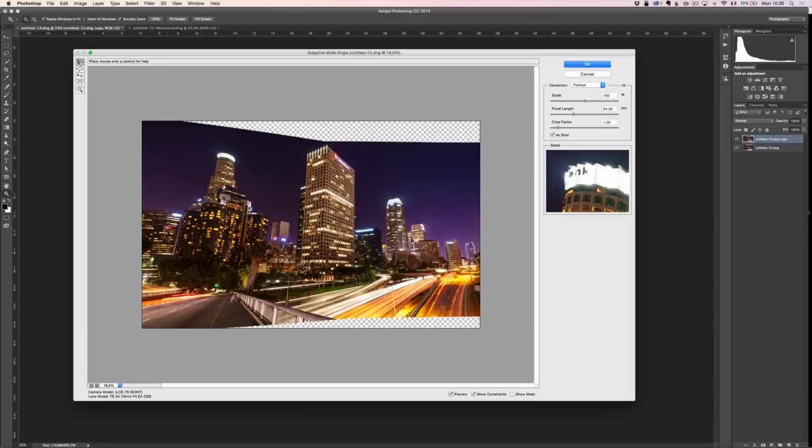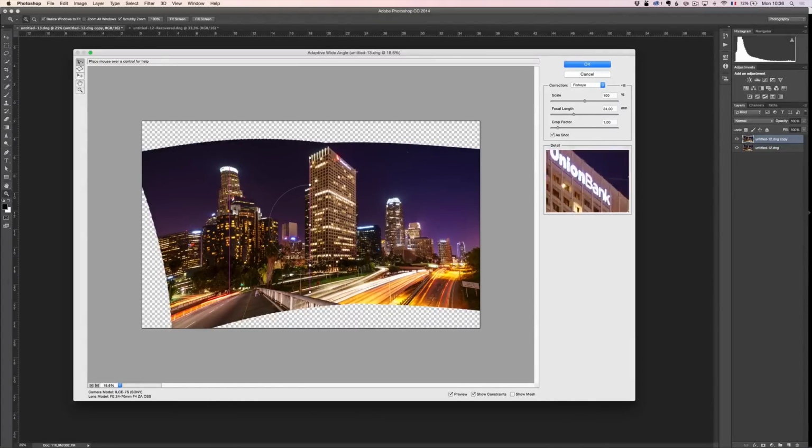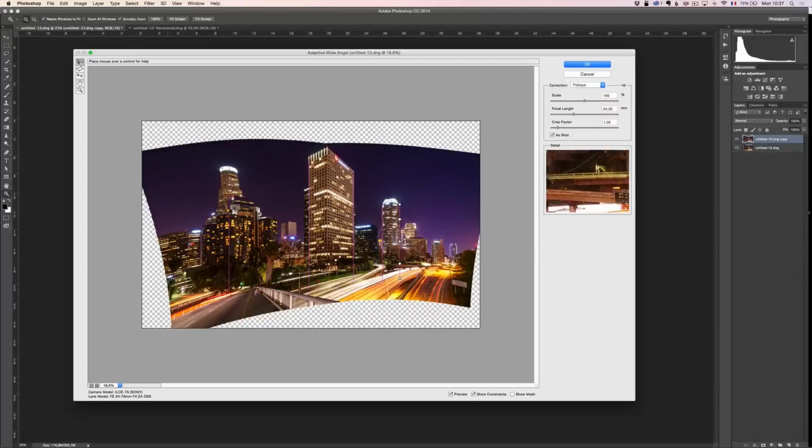If you press the Shift key and you click here on the middle of the building, you basically tell Photoshop that you want this building to be straight. Boom. Same thing here. I want this building to be straight. So Shift, and make sure you just hold on to the Shift key, and I just want to make the building straight. So I click before the buildings, after the buildings, make sure they're really straight.